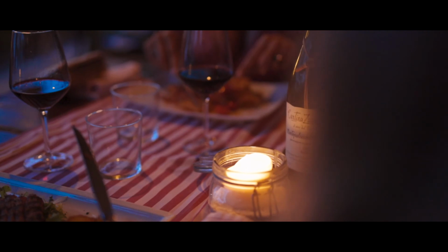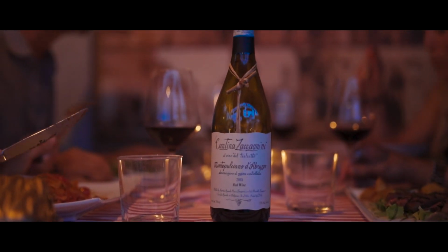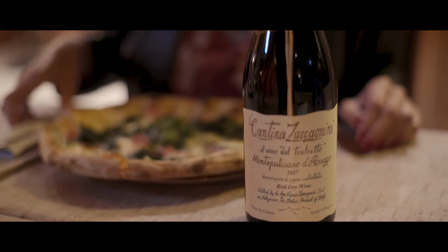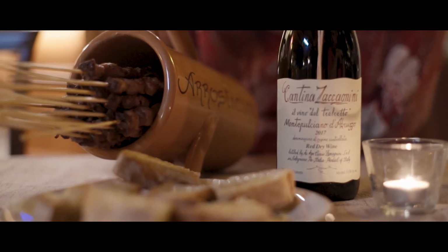This wine is extremely successful in the United States, where we are the absolute leaders in the imported Montepulciano category, a very versatile wine which pairs well with lots of cuisine. Born to accompany Italian cooking, now it is served with food from all over the world.